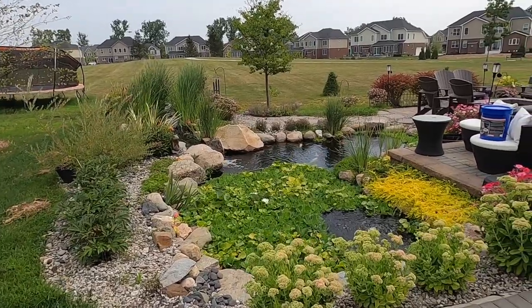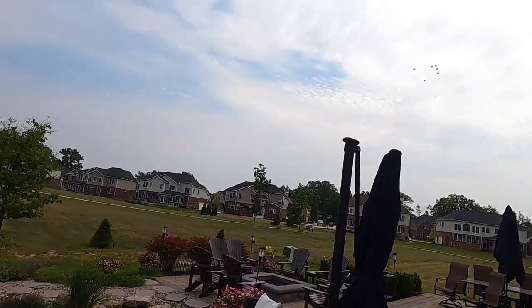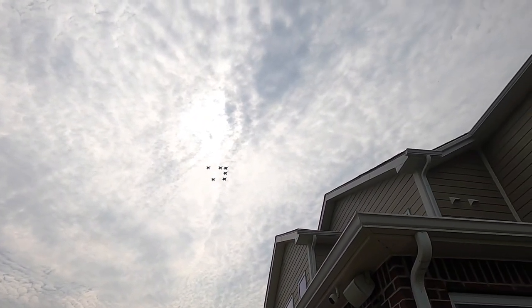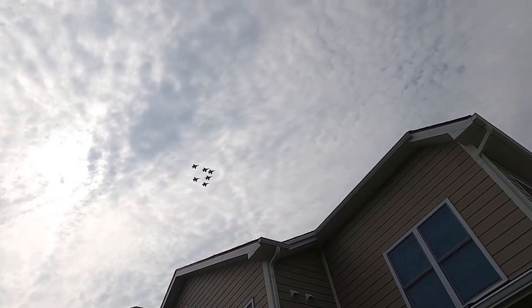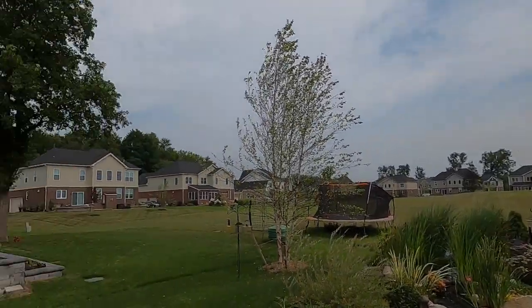All right, so this is a pond that we did approximately 3 years ago. Now that's the Blue Angels flying overhead. Look at that formation. Never get tired of seeing that.